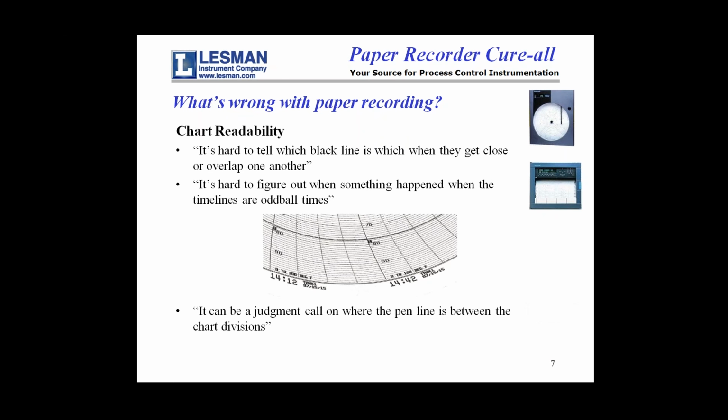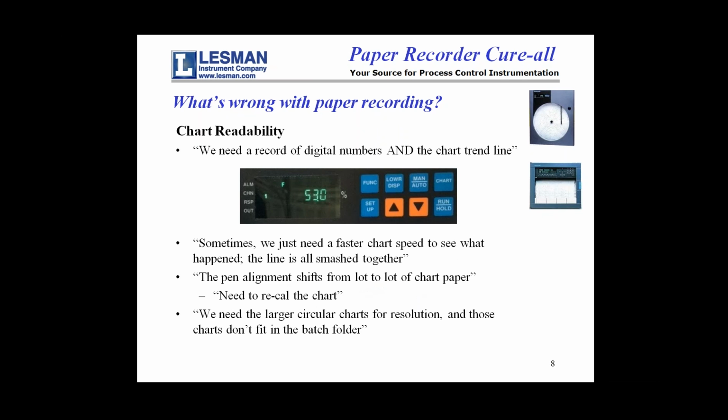Chart readability is a big deal on circular or strip chart recorders. People say it's hard to tell which black line is which when they get close together. It's hard to figure out what happens when the timelines are oddballs. You can see down here in the circular chart, this timeline right here is 12 minutes after the hour. This timeline over here is 42 minutes after the hour. So you have to work at figuring out what these timeline values are in the interim because they're oddball numbers. And people will always say it's a judgment call on what the value is when the pen line falls between chart divisions.